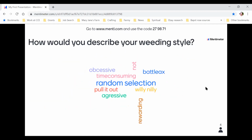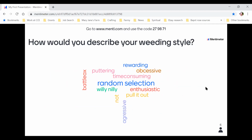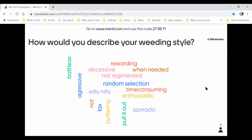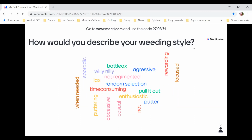Pull it out. I like the knot. Sometimes I don't want to weed either. Battle axe. Yep. All good descriptions. All good descriptions. Okay. Getting a little bit more in there.